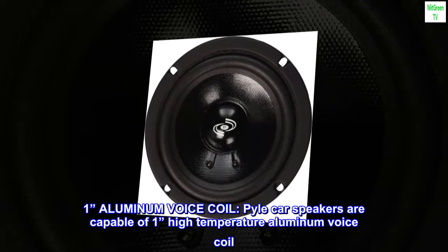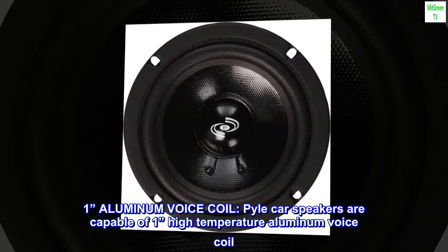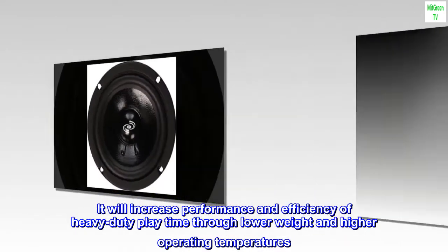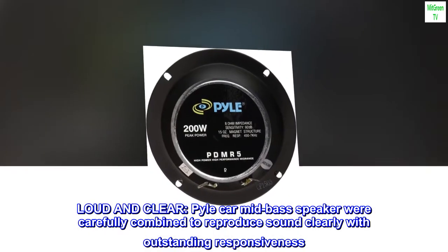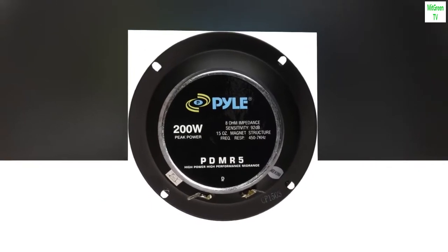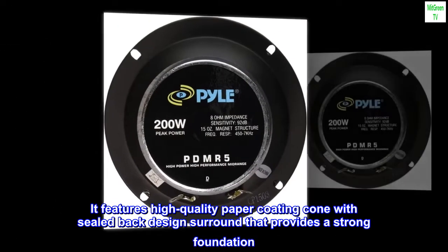Aluminum voice coil: Pyle car speakers are capable of 1 high temperature aluminum voice coil. It will increase performance and efficiency of heavy duty play time through lower weight and higher operating temperatures. Loud and clear, the Pyle car mid-bass speakers were carefully combined to reproduce sound clearly with outstanding responsiveness. It features a high-quality paper coated cone with a sealed back design surround that provides a strong foundation.